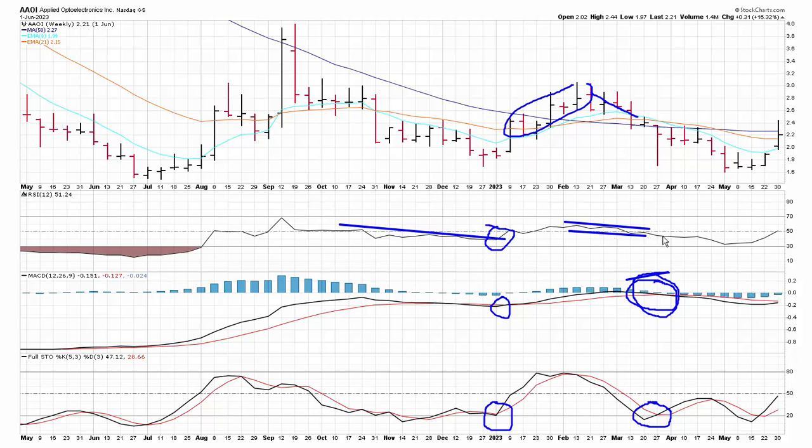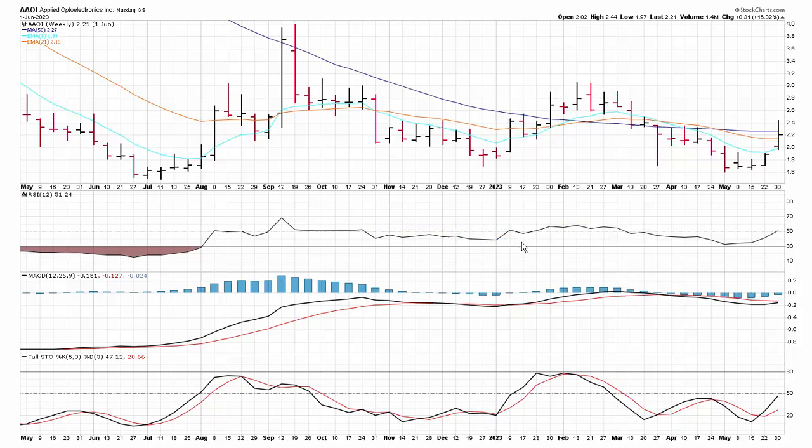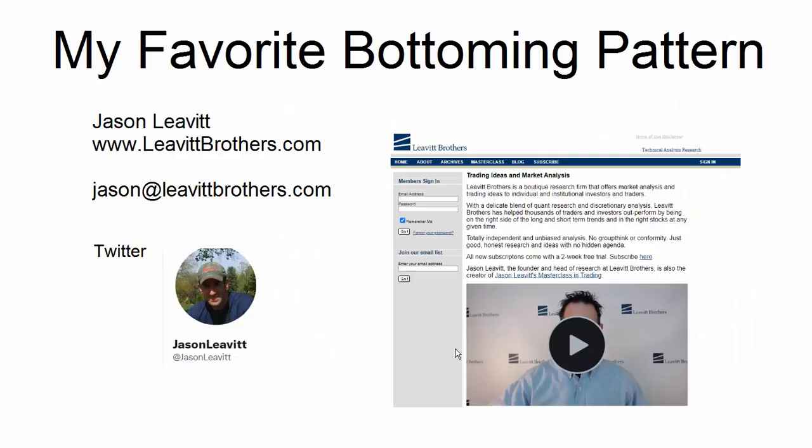You never got a breakout from the RSI, so the stock had potential to do really well, but it just didn't. It just kind of bled downward. Eventually it worked. The stock's now up in the teens, but it just didn't work at that point in time. All right, so I hope you got something out of this. This is my favorite bottoming pattern. Works on all time frames.